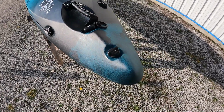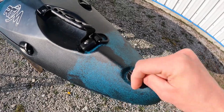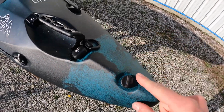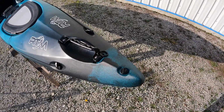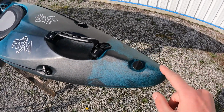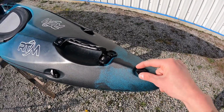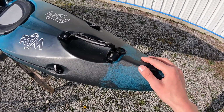Looking up on top of the bow here, right at the very nose, we've got a drain bung. So that can be unscrewed to allow water to be drained from the hull should you get any inside. You might get a bit of condensation build up, you can drain it out for that. It's nice that it's at the very bow of the kayak. It's a nice easy point to drain water from, say if it's upside down on your car roof rack.